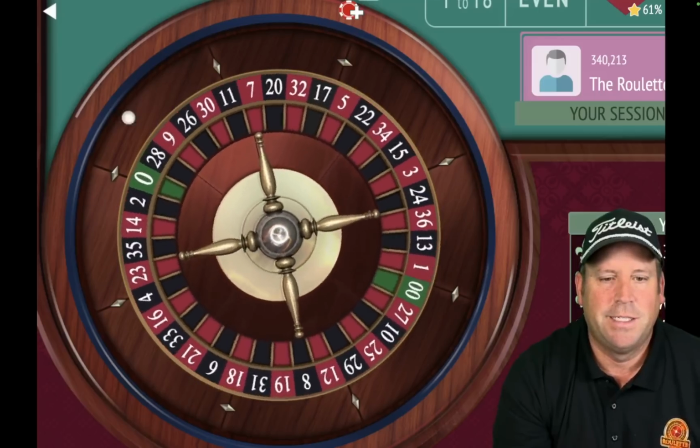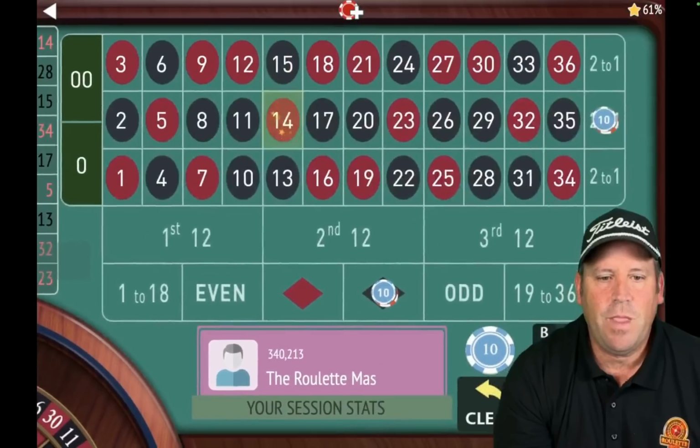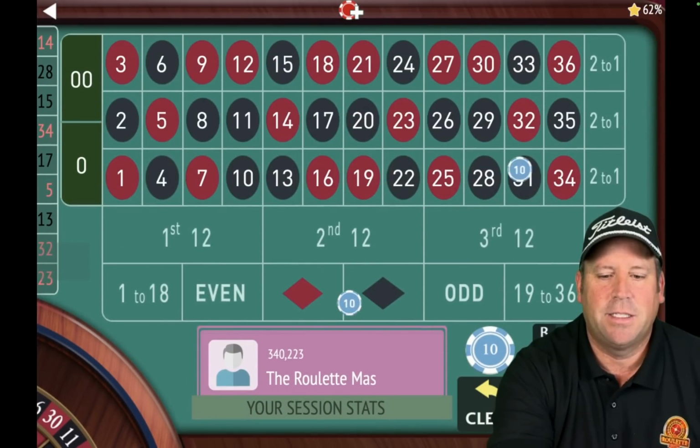All right. That's a 14 red. That's another win. So we're up 20 now. Let's just rebet and spin.